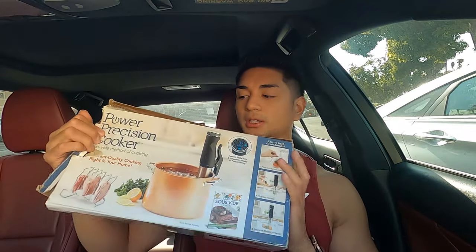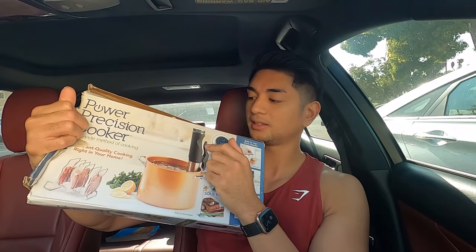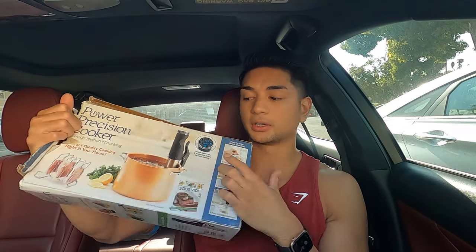What I plan to do today in terms of my agenda is to work out, get some ingredients to make some dinner with my girl. So we're gonna be making some sous vide style steaks. If you don't know what sous vide is, it's basically a precision cooker. I'll show you my box here. I actually got this a while ago. So it's basically this stick thing that you put into water and you set the temperature, and it makes that water stay at the temperature for a long time.